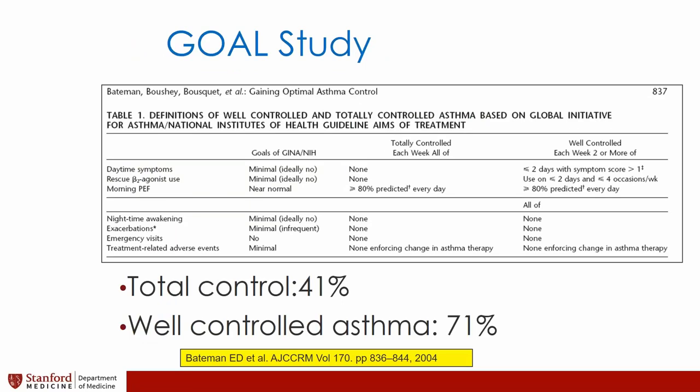A very, very important study done way back in 2004 was the GOAL study, and this was done around the time when everyone was focusing on the concept of control and can we really achieve good control in our asthma patients if we follow the guidelines, if we did everything that we were supposed to and patients did everything they were supposed to. So that's what's called the Gaining Optimal Asthma Control, and it's a very beautiful, elegant study that I highly recommend you look at. It's one of the landmark papers that you need to be aware of.